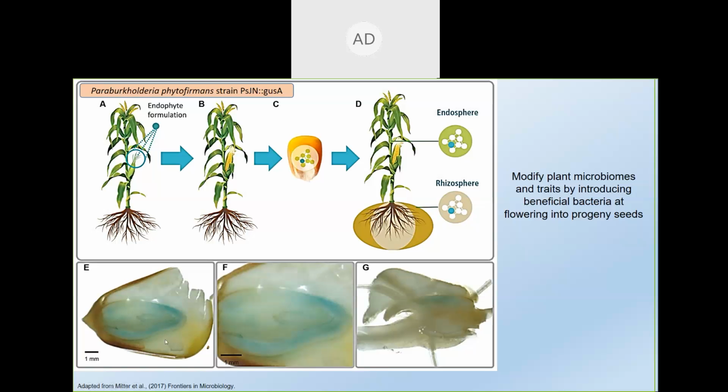So you can see that the bacteria is not only able to stay in the seed, but they have integrated themselves into the embryo. And not only the embryo, when the seed germinates, you can see those bacteria lightly in the radicle as well. So this strategy definitely works, but whether this will work for a synthetic microbial consortium is a different question, but it's a nice way to look at this.